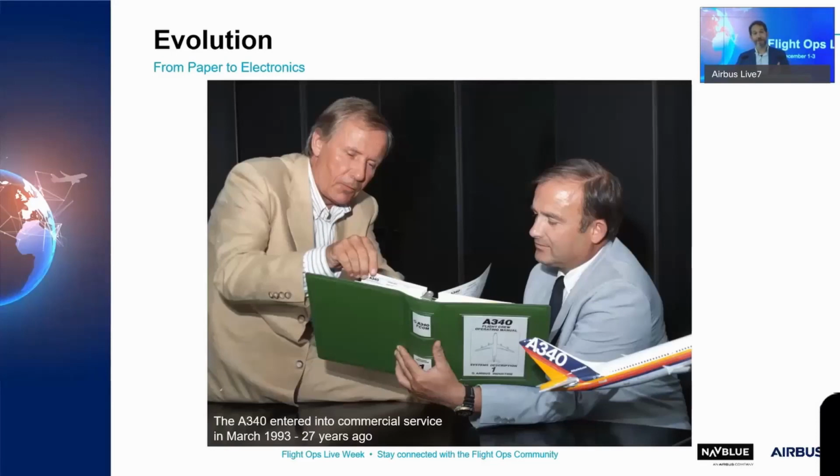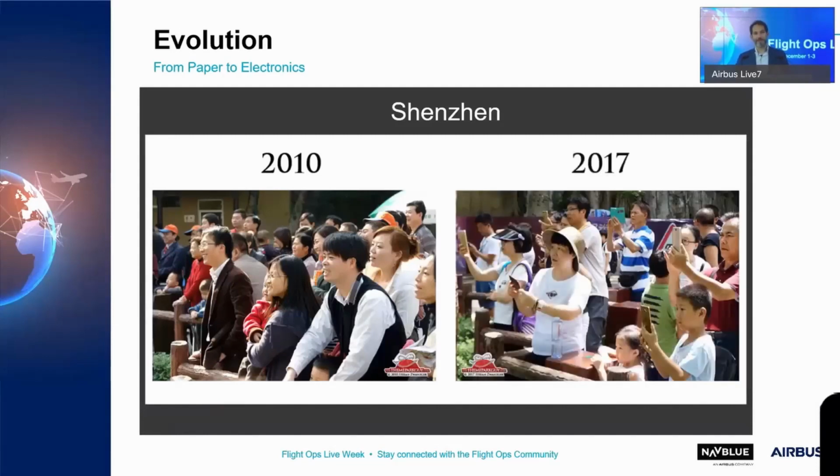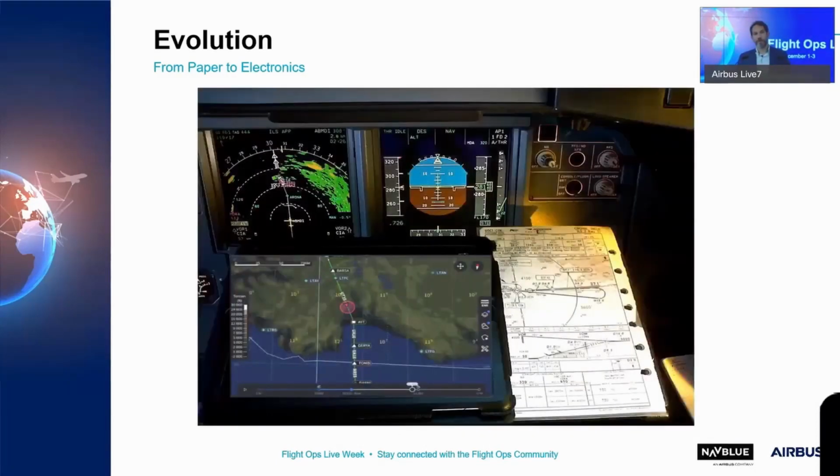But I don't have to go that far back, basically. Here's a picture taken in a theme park in Shenzhen, China, in 2010. And that same angle in 2017. So you see how quickly we've evolved, and you get my point. We all have portable electronic devices with us. One, two, maybe even three. And so it's normal that we've brought this evolution into the cockpit.